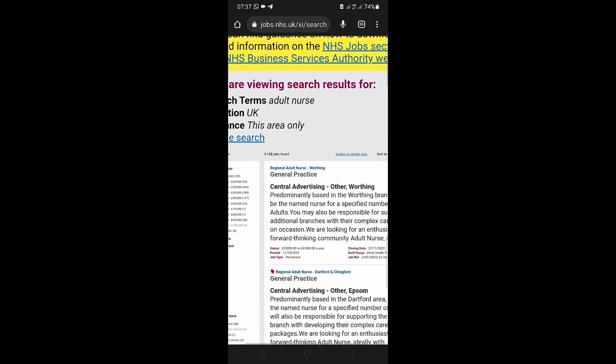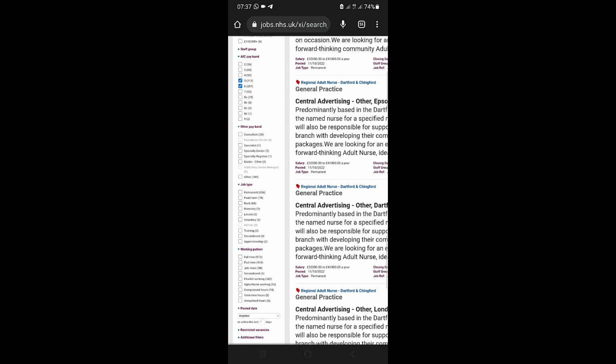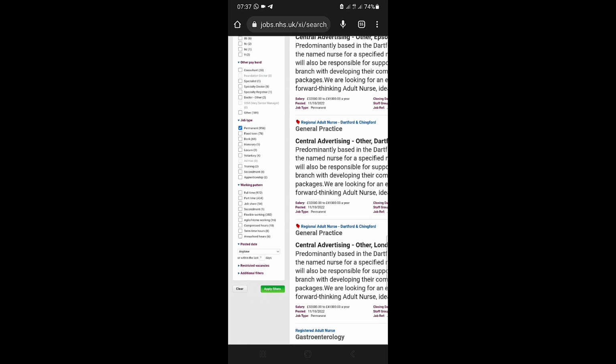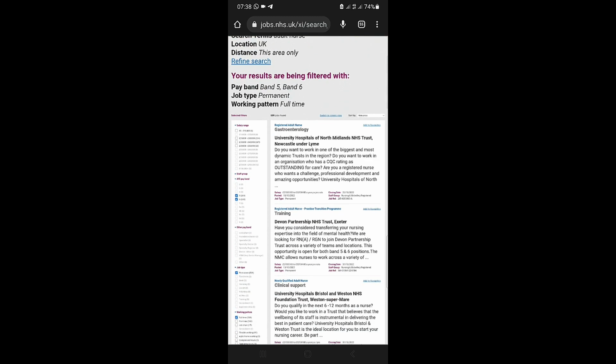Okay, these are the jobs available for adult nurse. You can streamline to the salary range you want, but you don't need that as an international applicant. You can streamline to, let's say, band 5, band 6 roles. Job type, you want permanent, right? That is if you are outside the UK. But if you are in the UK, maybe you are studying or working and you need another side job, you could click on bank and all. So the full time, but since we are trying to apply as an international applicant, there you go. So it has streamlined everything.